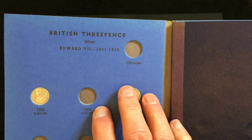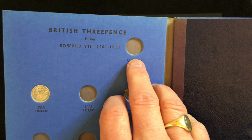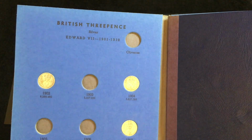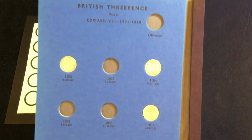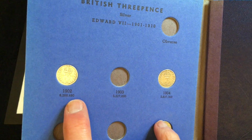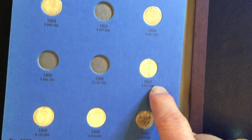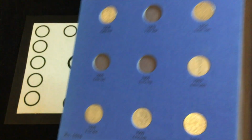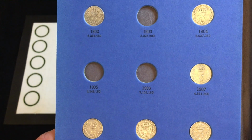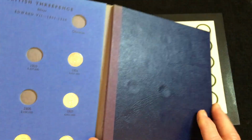I've got some Victorian ones, which I'm going to have to get a different album for. But for Edward the 7th, we still need an obverse, anything up to and including 1910. So the ones we've got here is a 1902 and a 1904, a 1907, 1908, 9 and 10. So just needing years 1903, 05 and 06.